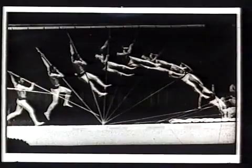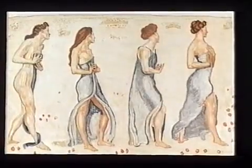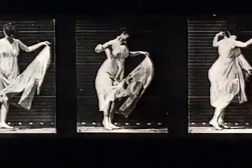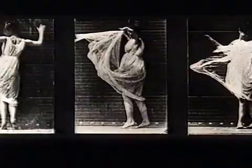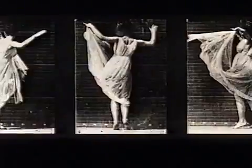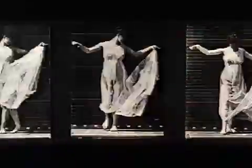Marey elaborated chronophotography, which has inspired many artists, Hodler, for instance, to parallelism. In 1878, Muybridge succeeded in photographing individual movements in rapid succession with up to 30 cameras in series. He also projected them with his zoopraxiscope, a combination of the phenakistoscope and the magic lantern.